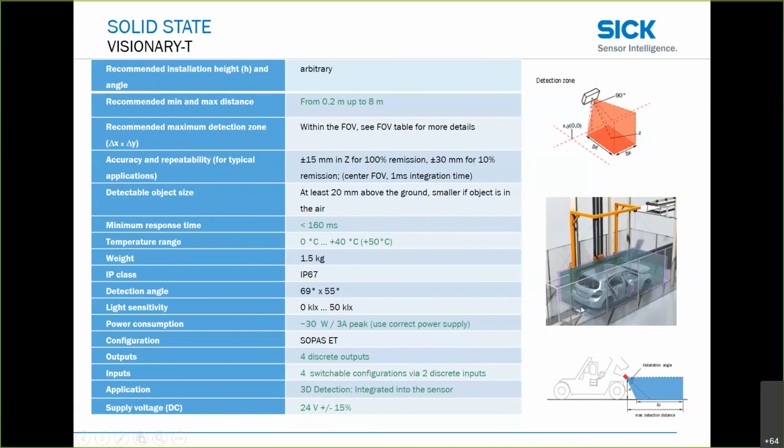So for example, this application here in the middle is showing 2 Visionary Ts looking down and basically forming a box around this car, verifying whether or not the doors are open or whether or not the trunk is open just by looking down from the top. And it is a quick snapshot as well.